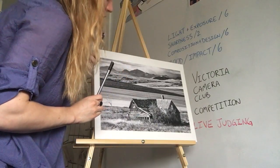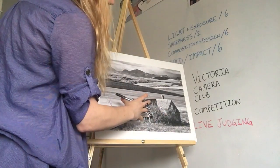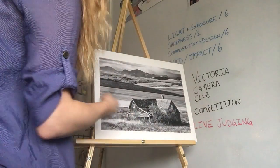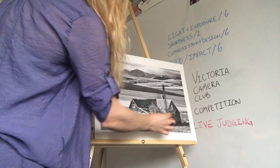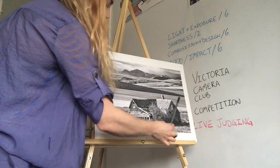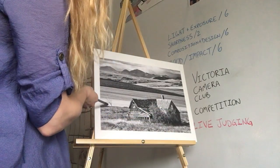The next up is composition and design. Right away we're seeing that this is not in the center, it's more off-center, like the rule of thirds, which is nice. I like that, it's a pleasing element. I like these layers of mountains, very repetitious with these leading lines, and a nice straight horizon there, which you guys know that I like. I also like this tree over here.